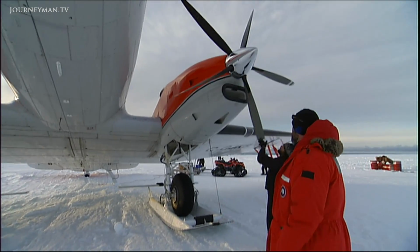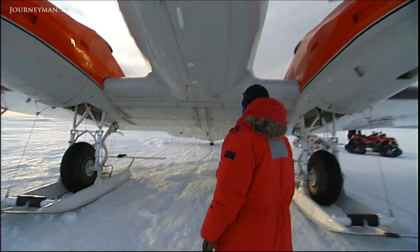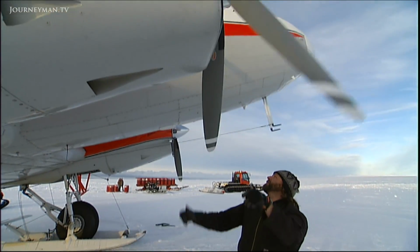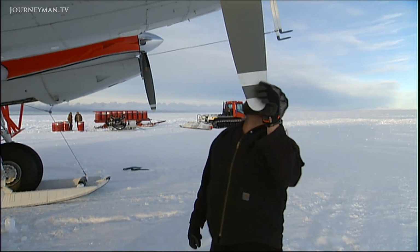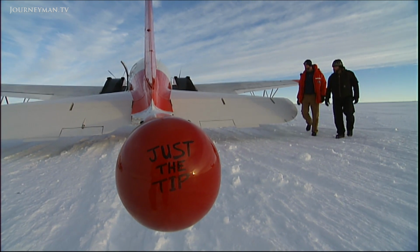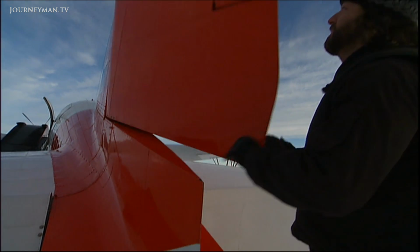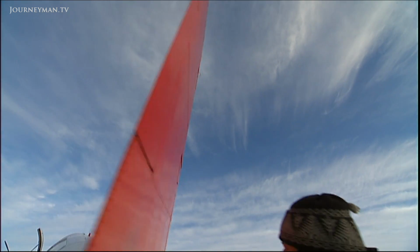Modern jet aircraft get the scientists here, but out on the skiway, a very different aviation experience awaits. This World War II vintage DC-3 is regarded as the toughest plane for the job ahead. It's the centrepiece of the Icecap project, involving Australia, the UK and the US, with Canadian pilots. They're all part of the International Polar Year, a massive multinational research scheme investigating climate change.